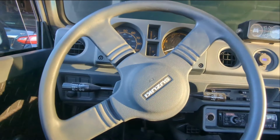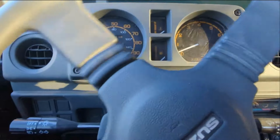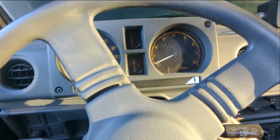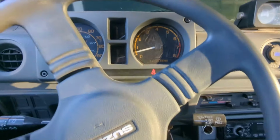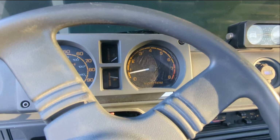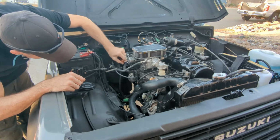Oh, okay. Where is the key? Right here. Okie doke. Oh, yeah, my steering lock works again. That's cool. Okay, here goes nothing. Couple pumps. Ready. Oh, she runs. Woo.